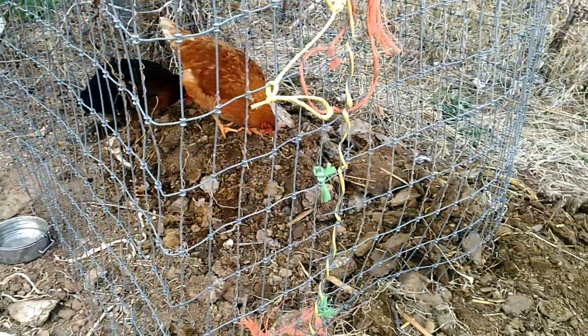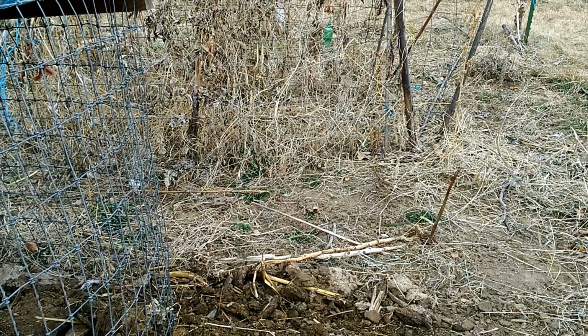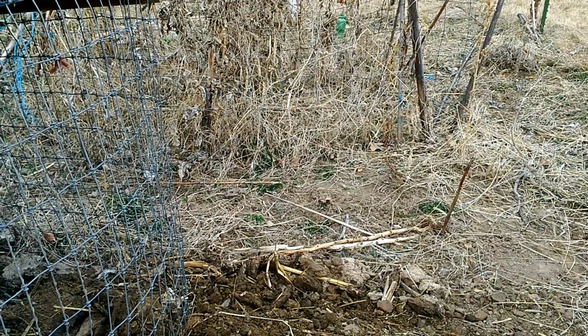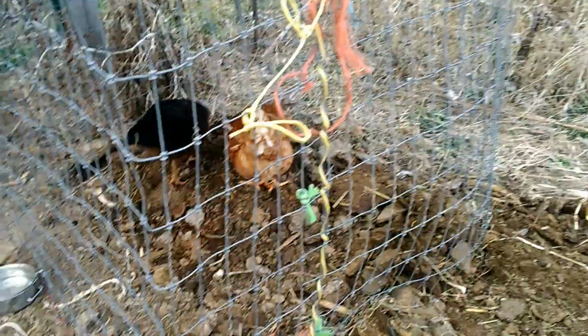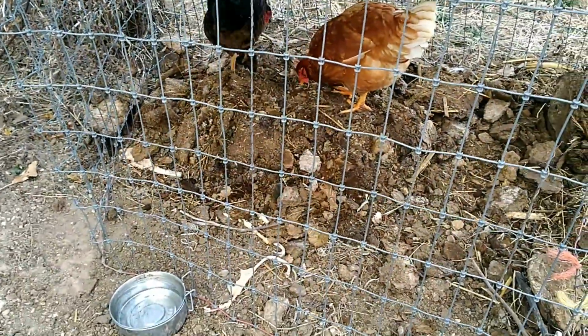This is where they are. And down there is where they've got to go. So they've got a little bit further to go. They've got about, I'd say, 10 feet in that direction. And then they'll circle back through. Chickens in the garden. What better could you have?